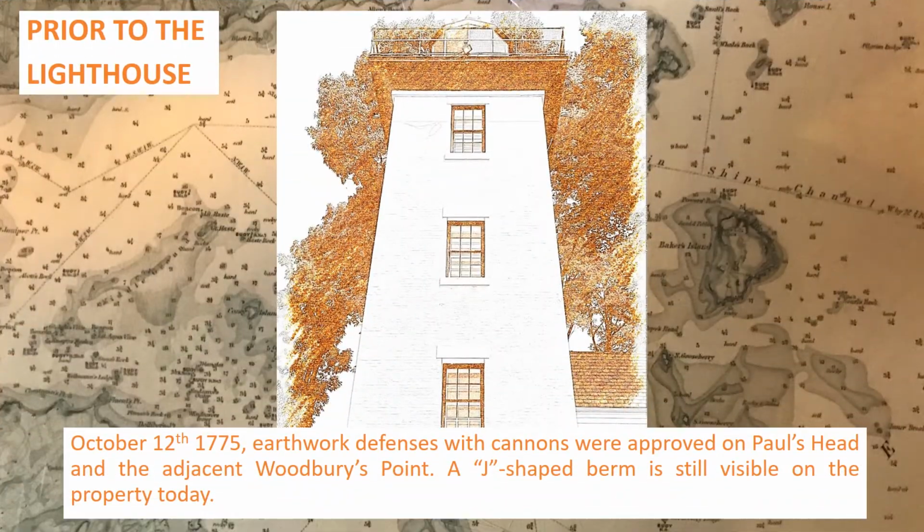Prior to the lighthouse, October 12, 1775. Earthwork defenses with cannons were approved on Paul's Head and the adjacent Woodbury's Point. A J-shaped berm is still visible on the property today.